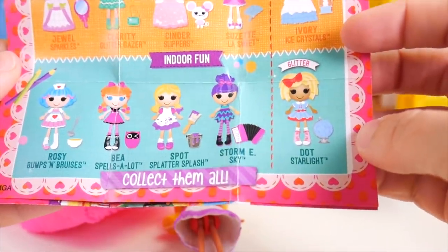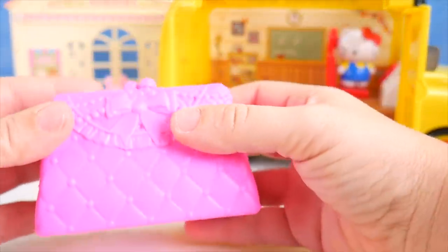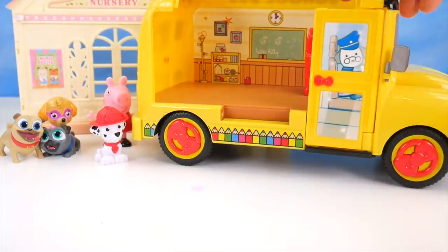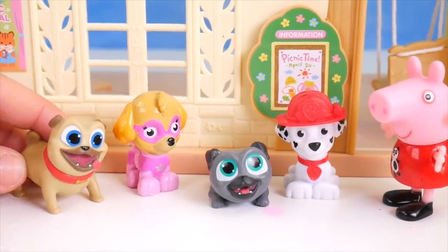Really cute. Oh, they're so fun, all the dolls you can collect. And you know what? Just to keep her safe, we can put her back in the purse so we don't lose any pieces. Thanks, guys. Bye, Hello Kitty. Wow, more and more fun surprises. This has been so fun.